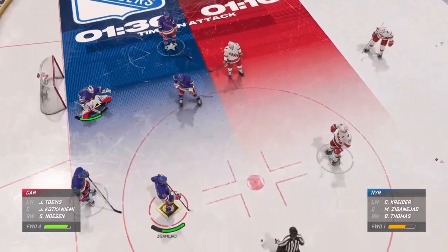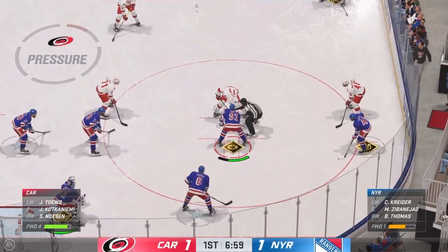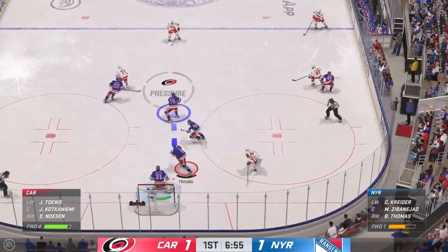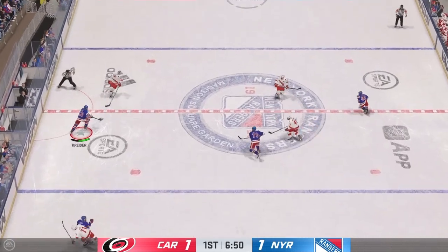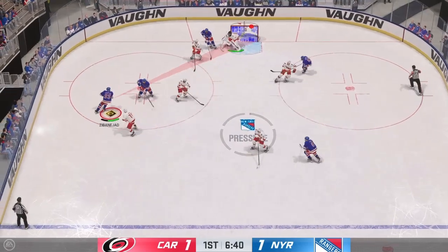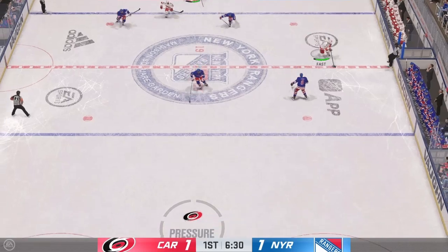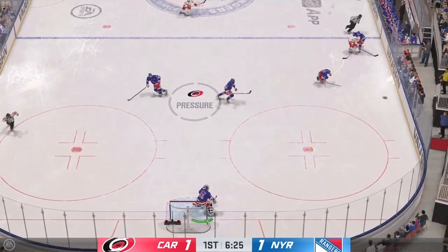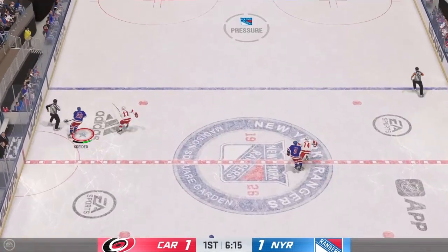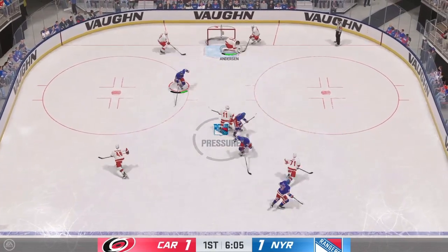Officials getting ready to drop the puck to get play back underway. The Rangers win the draw. Moves the puck. Deflected away. Nice defensive use of the stick there. The Hurricanes get a hold of the puck in their own end. New York's got possession of the puck. Feeds the puck up to Kreider. On the attack along the boards. And that's broken up with a stick in front.